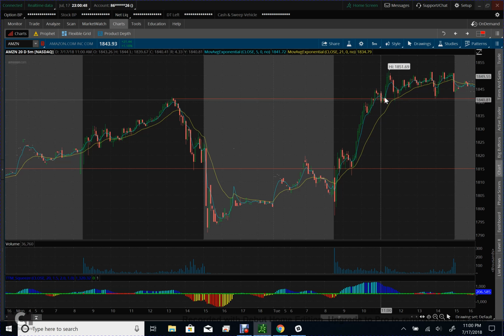1841.95. Interesting. So that's where these wicks were dancing off of right there. It looks like it broke down. I mean, this is really tight. You would have wanted to close below that low to roll back down. This one took out that high. That's why it moved so much. Came back down, bounce, came back down, bounce.